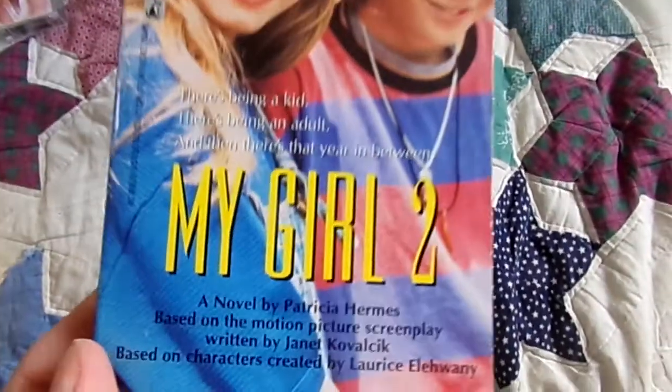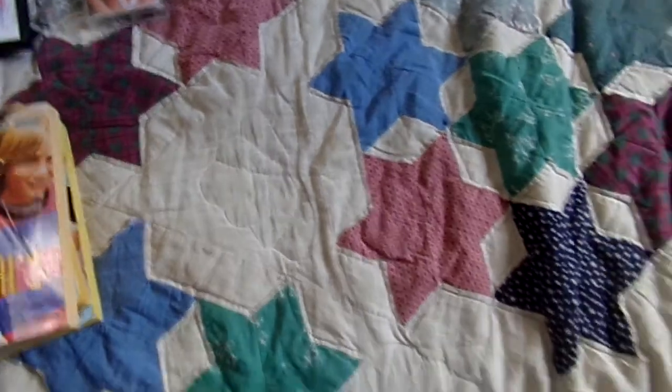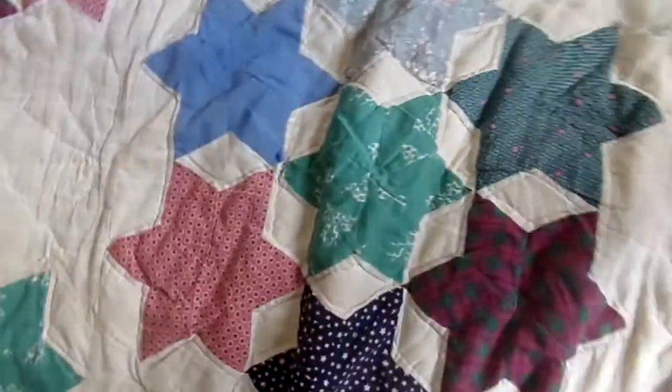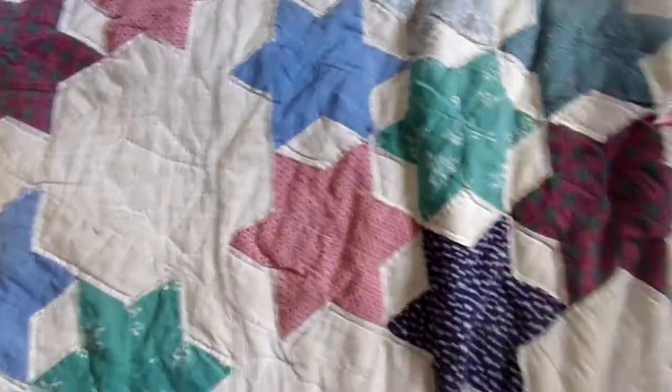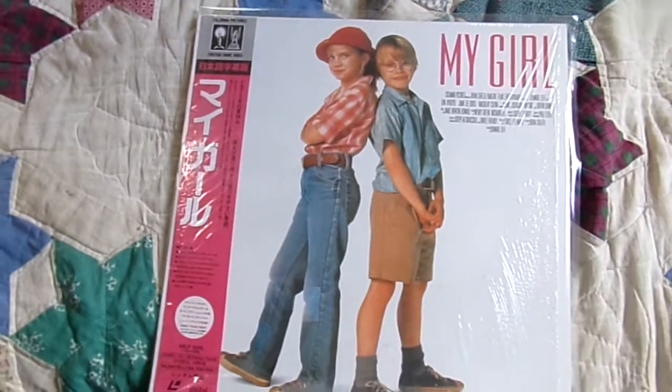This was also written by Patricia Herms or Hermes. I'm not really sure how to pronounce that. And the last thing I want to show is something that I just showed off a few weeks ago. I got this in the mail. I got this off of eBay, and it's probably one of my favorite things in my collection now.